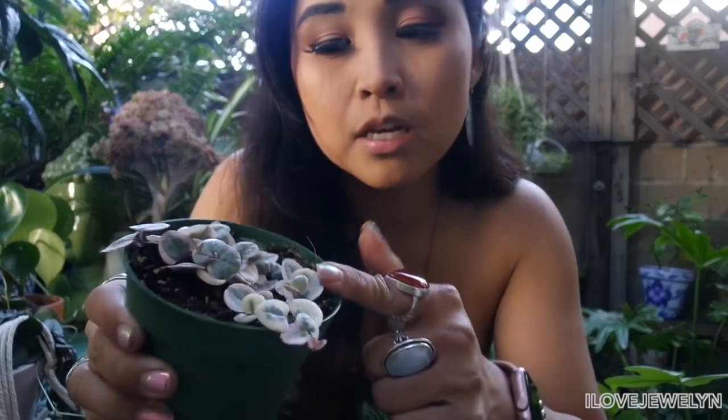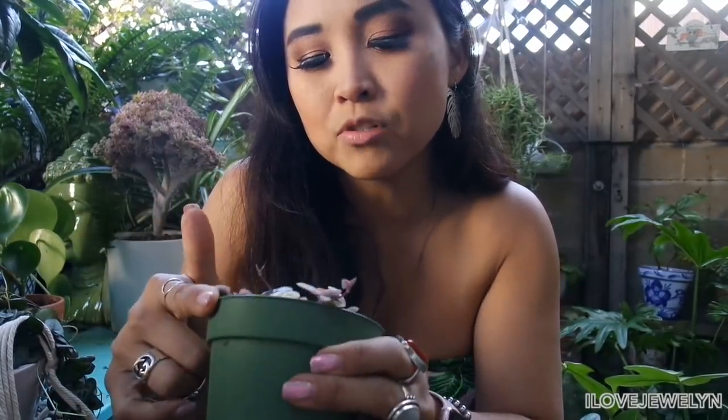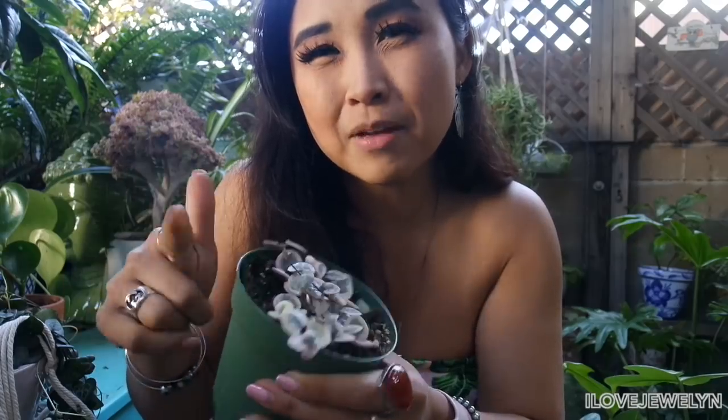I'll keep you guys posted on my variegated string of hearts. Again, anything variegated does take time to grow. But I haven't potted this one up, so stay tuned in the Planting with Jewelyn. I would like to plant up this and my variegated string of pearls in the same episode.